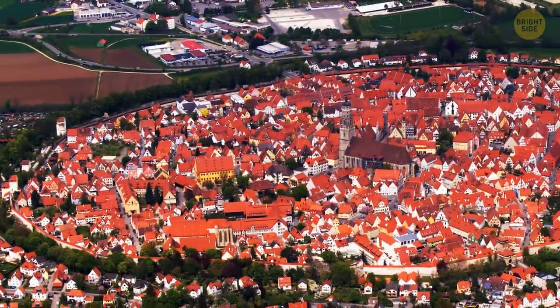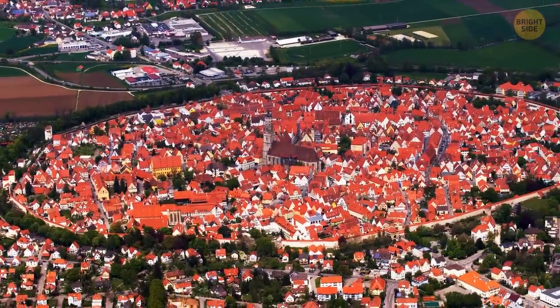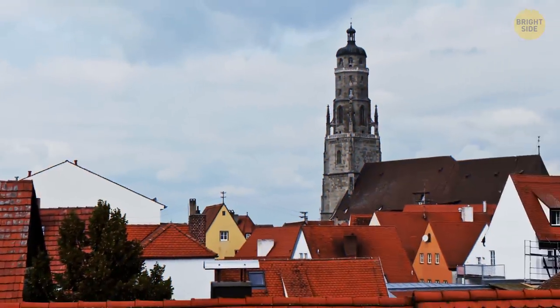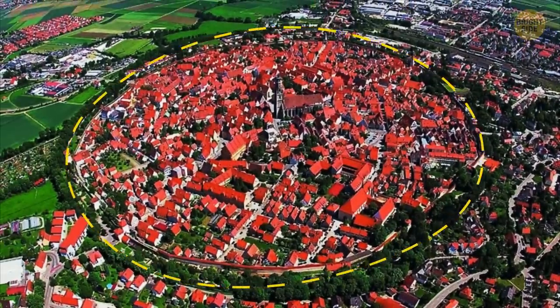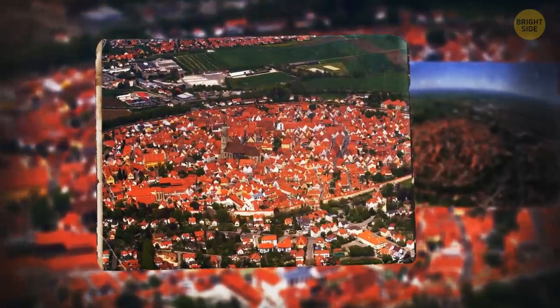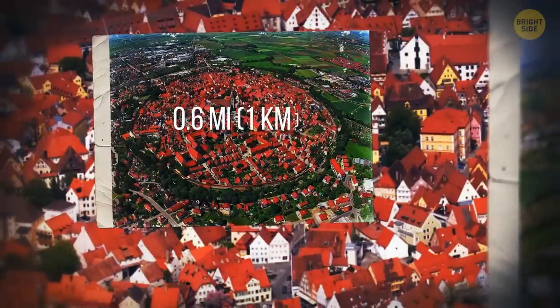Here's something really remarkable. The Reis crater contains an entire town within its inner ring. It's a small town in Germany. You can see the full result of this impact only from the air. The town walls highlight the inner ring of this crater that's about 0.6 miles, 1 kilometer, in diameter.